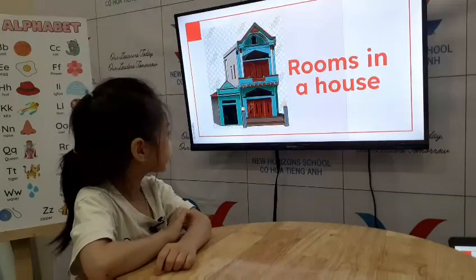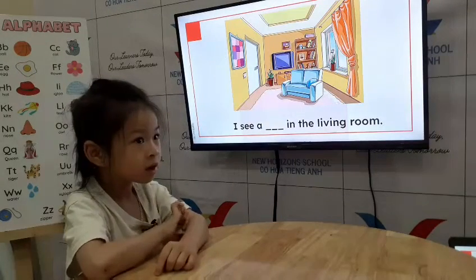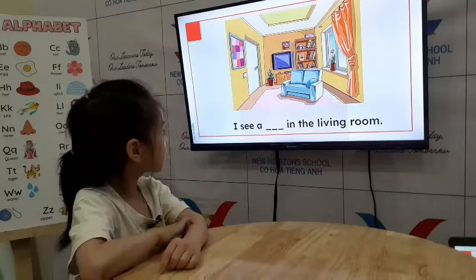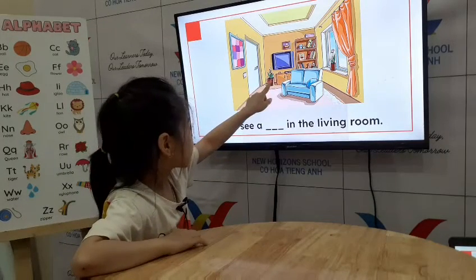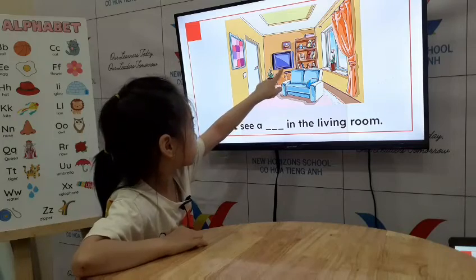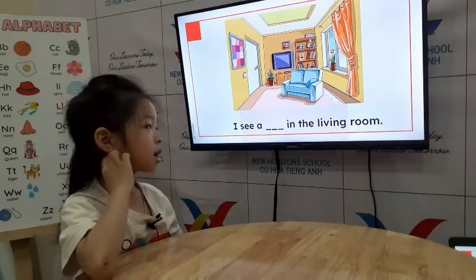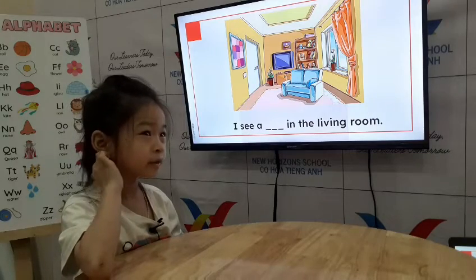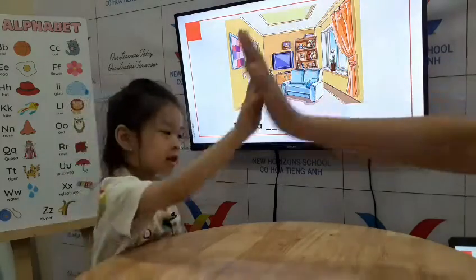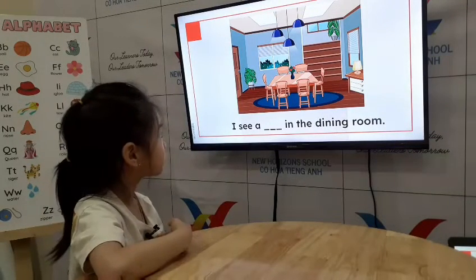Now we go with the different rooms inside our house. What can you see in the living room? I see a lamp. I see a sofa. I see a TV. In the living room. Very good, Annie. Wow, good job.